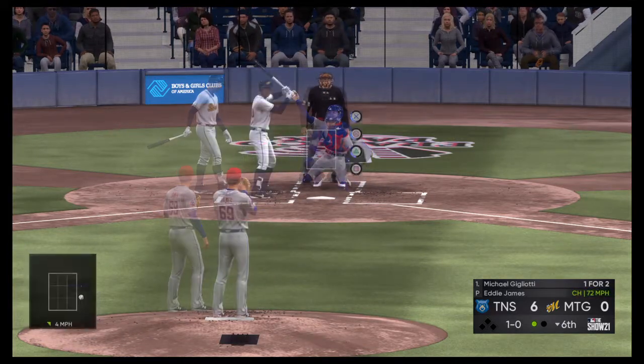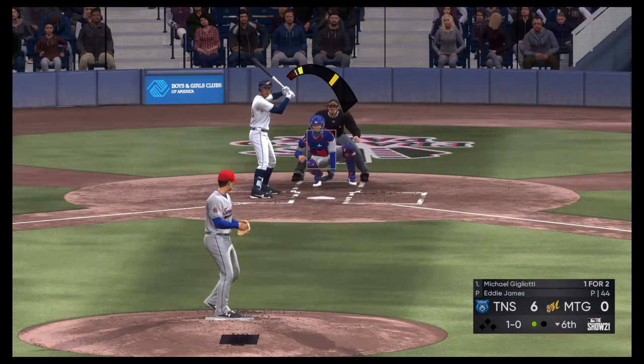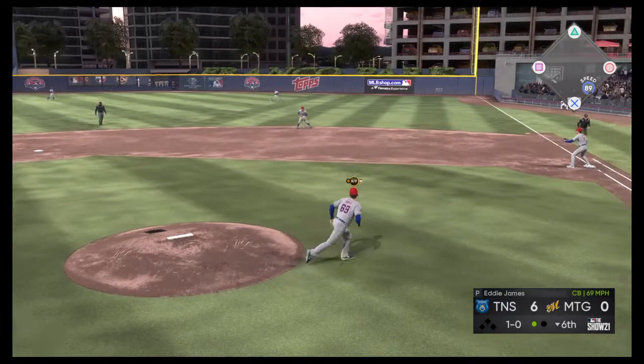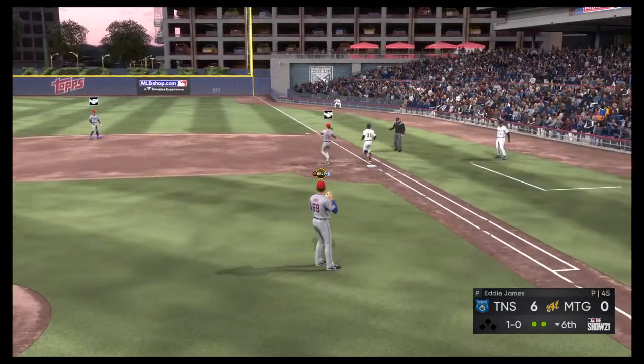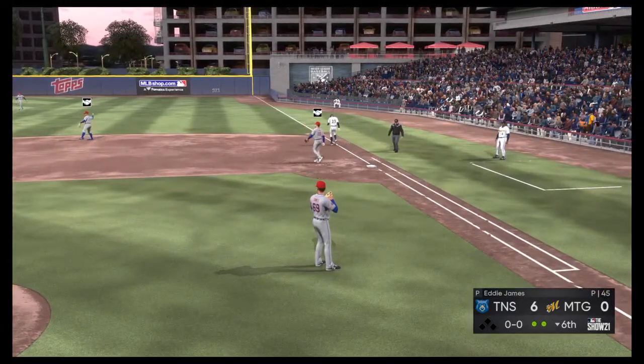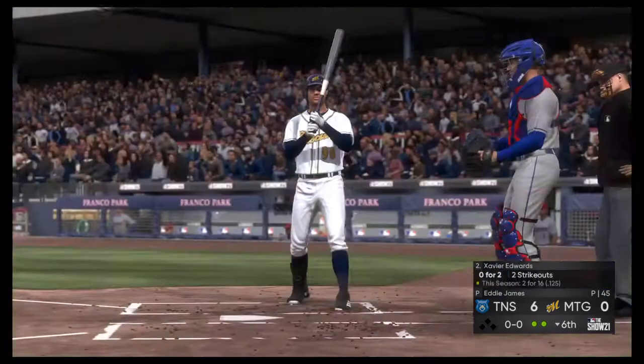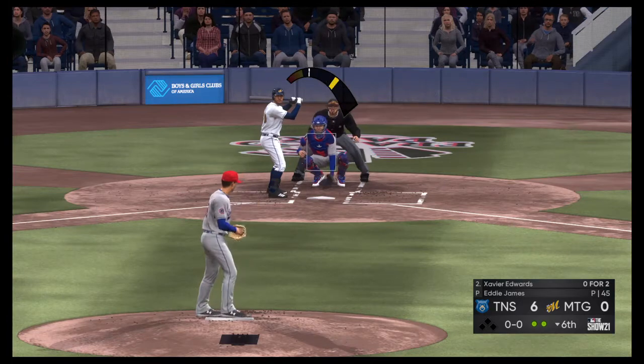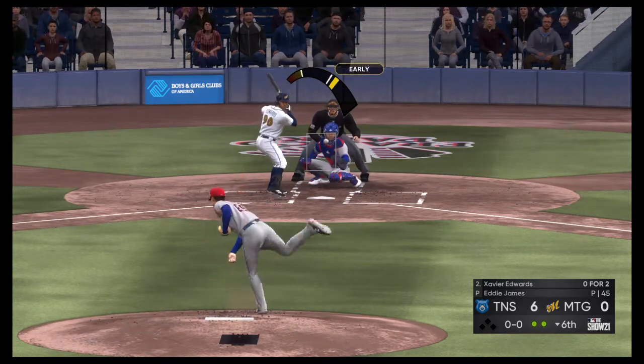Michael Gigliotti stands in for the 3rd time now as he takes a look at a ball. It's 1-0. Sent on the ground out to second. Reined in. And very quickly there, they're 2 gone to start the inning. Next, it'll be Xavier Edwards. He's 0 for 2 in the ballgame so far.